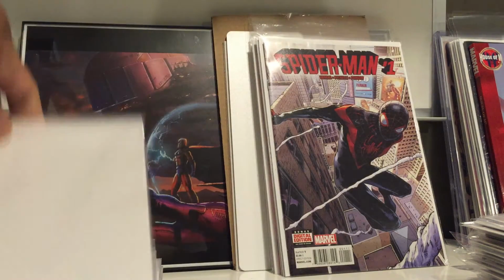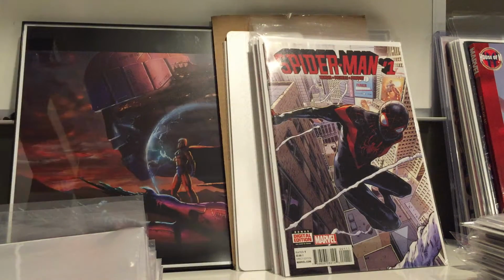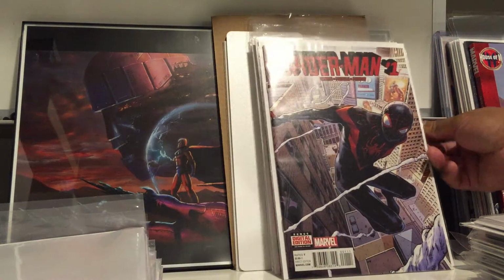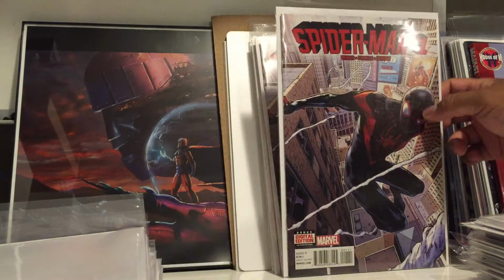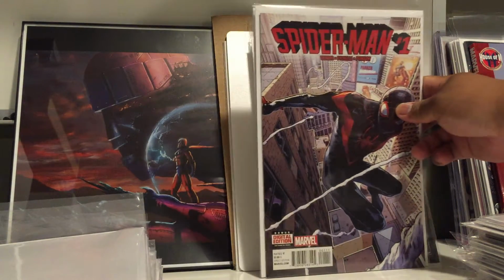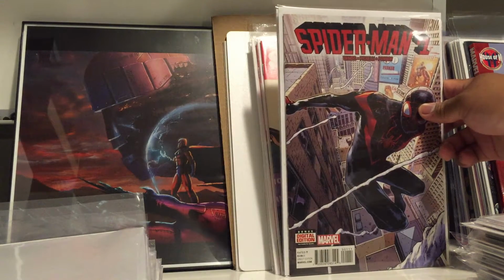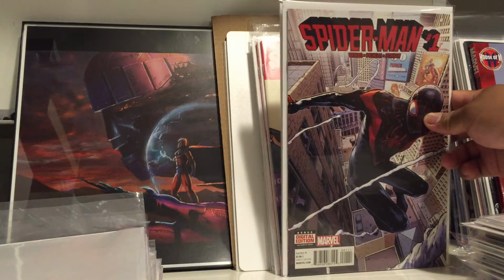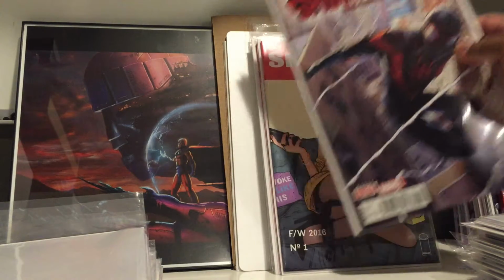Let's see, different store. I found this at Cosmic Comics. Cover price, I found 2 Miles Morales Spider-Man number 1s. They really aren't going for too much right now, but I think, as Champions gets more popular, presumably, this should go up by a little bit more.